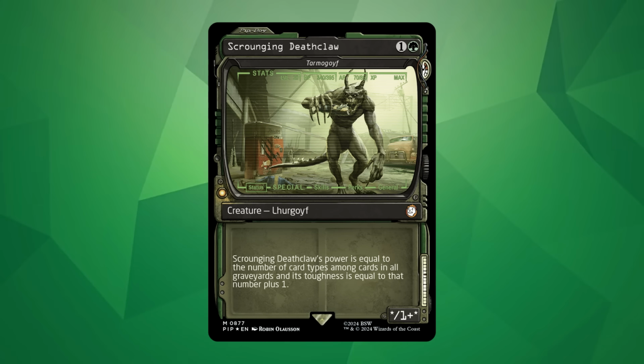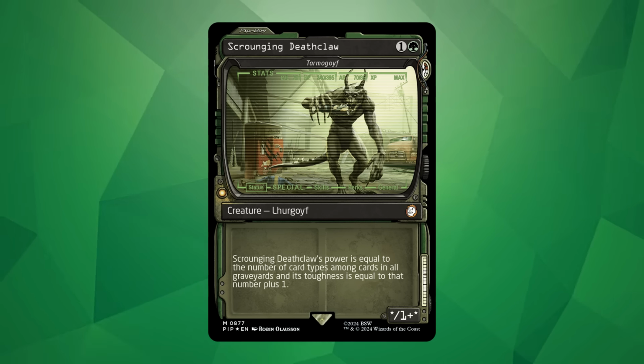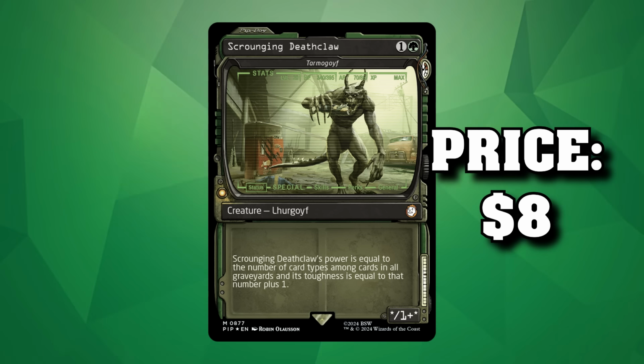honest, unless you're a big Fallout fan, are kind of ugly. I'd say they're ugly simply because they just don't look like Tarmogoyf. Tarmogoyf is so iconically part of Magic, seeing it reskinned into another frame is kind of egregious. And this is someone who is okay with a Pip-Boy frame, likes the Pip-Boy frame to an extent, loves Fallout as well. I just think that taking something so iconic and making it basically unrecognizable is fucking wild. Anyway, this card is now $8.